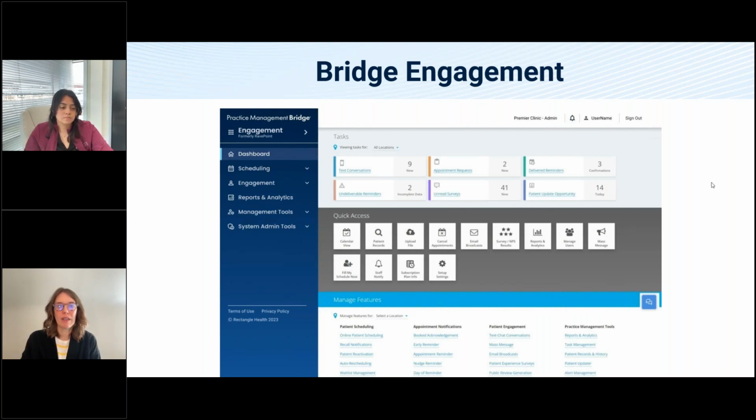The second one is called waitlist management. What's cool about this tool is that it detects cancellations in your schedule and can automatically fill the vacant spots. That definitely saves you time with coordination. We have customizable settings in there that will make sure your patients book the right type of appointment with the right provider and the right length of time.